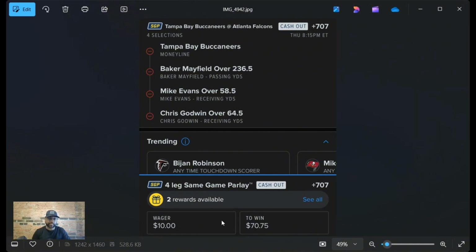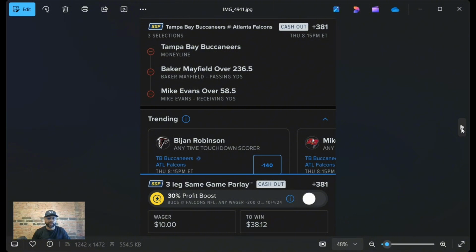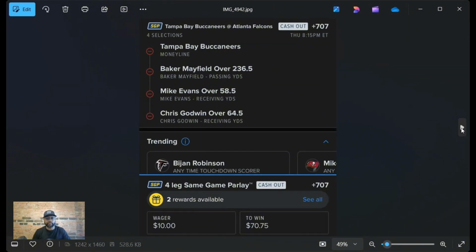So that same $10 that back here on the 2-legger was $23.16. On the 3-legger was $38.12. On the 4-leg parlay, we can now turn our $10 into $70.75. So we're $10 plus 707 odds. Our winnings will be $70.75. But again, Tampa has to win. Baker has to go over. Mike Evans has to go over. Chris Godwin has to go over as well.